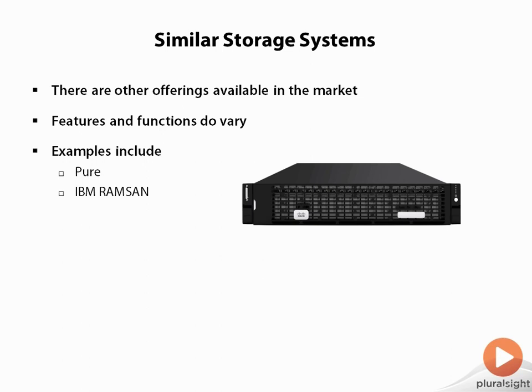IBM Ramsan used to be owned by Texas Memory Systems. Kind of popular, not as popular as it used to be. It was a bit of an aging product, used memory cards, internal cards instead of SSDs, which drove the price up, but did have some interesting features, mainly being able to mirror across two devices. It's really starting to show its age, and I think it's having a tough time competing price-wise, because everybody else, like the Pures, like the Extreme IOs, like some of the ones we're about to talk about, have moved to more of the commodity SSDs for storage.